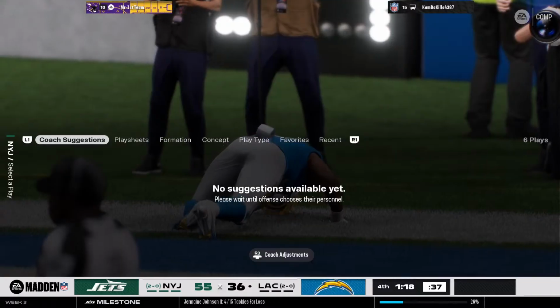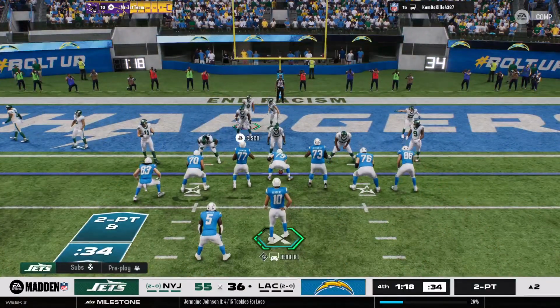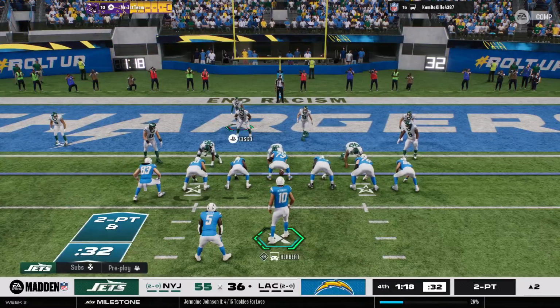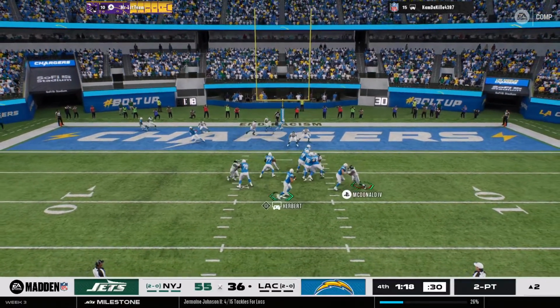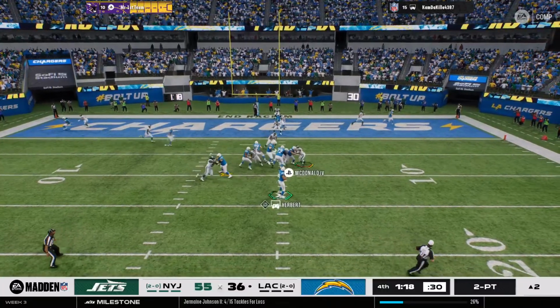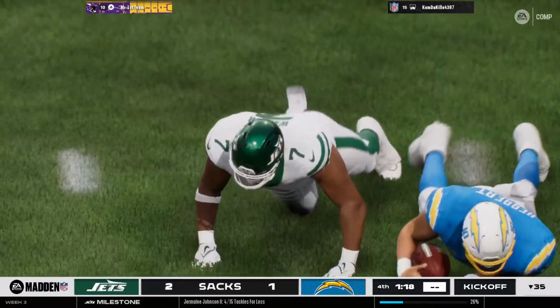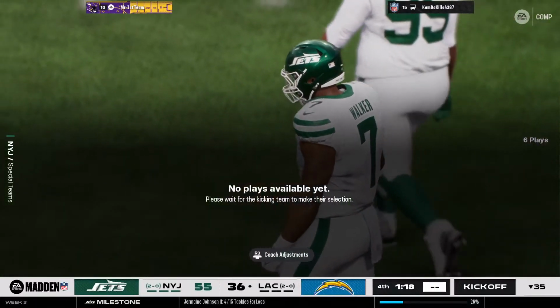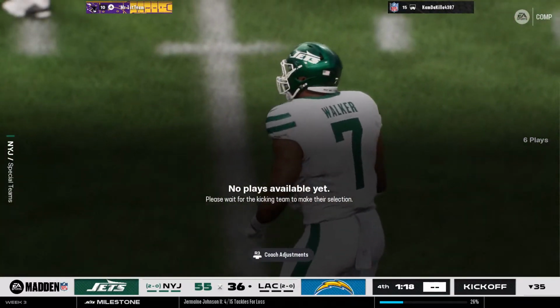And the Chargers go nearly the length of the field and finish it off with 6 points. Herbert and the Chargers stay in put. They'll line up and go for 2. They'll look to throw. And now the pressure gets there, and he goes down. So he couldn't get rid of the football, and that deficit stays right where it is.